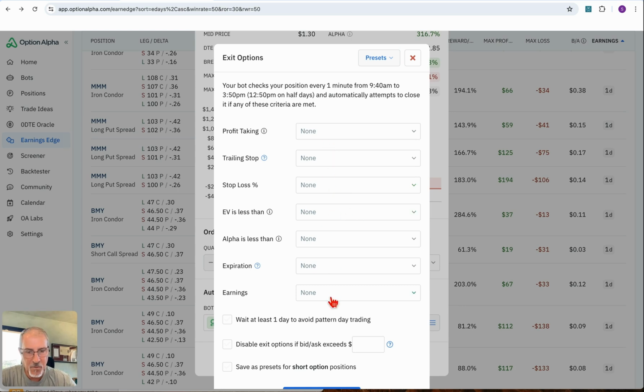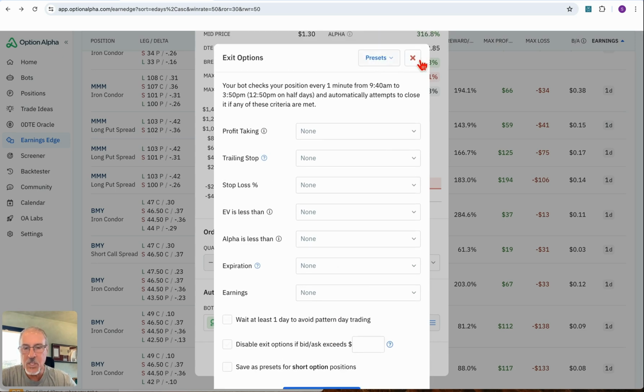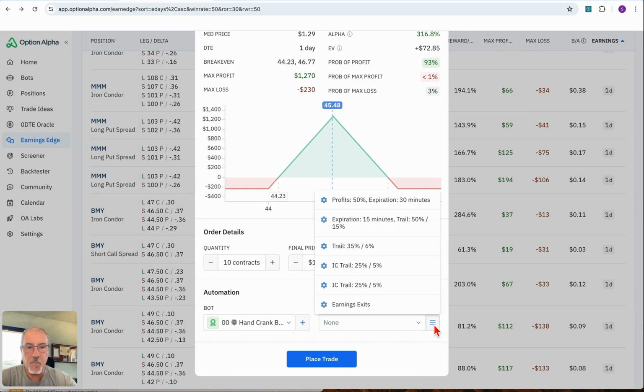There's all sorts of different settings that you can use here to build preset conditions, and this bot is watching the market every 1 minute to see if your conditions are met. Now, I kind of just go with a standard, and I can't say there's any science behind this, but I try to look for a 35%. And then if I get to a 35% profitability, then if it pulls back more than 6%, it's going to go ahead and take me out. But it's got to get to that 35% first.